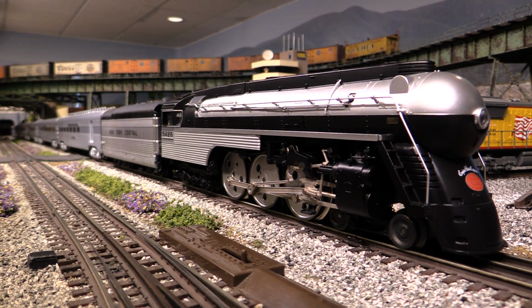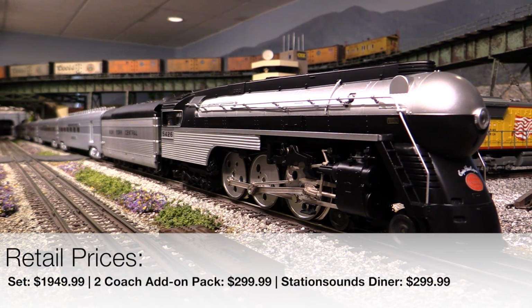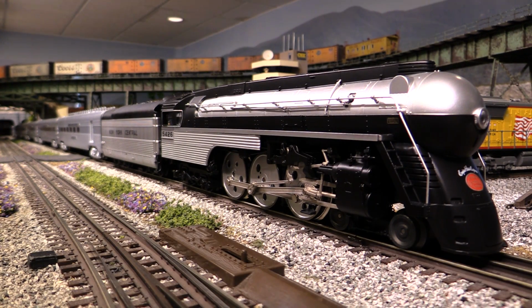They're awesome. Now, if you're interested in purchasing one of these sets, the set itself, which consists of the engine and four passenger cars, retails for just under $2,000, right at $1,950. The two-car add-on pack, which I have, retails for $300. And then there's also a Station Sounds car, which I don't have yet, and that too retails for $300. Now keep in mind that those are retail prices. If you go through a good Lionel dealer, you can probably get a decent discount off those retail prices.